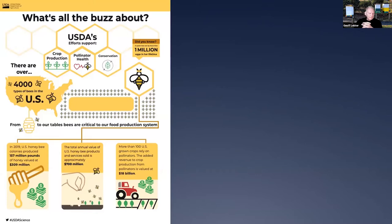So what's all the buzz about? This is a recent publication by the USDA, and it indicates that about 4,000 types of bees are currently present in the U.S. and Canada, and about 500 here in North Carolina, native bees. And they noted that in 2019, 157 million pounds of honey valued about $309 million was added to the economy. The total annual value of U.S. honey products and services sold is about $700 million, and more than 100 U.S. grown crops rely on pollinators. The added revenue to crop production from pollinators is valued at over $18 billion.